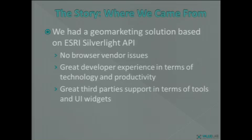Where we came from, we had a geomarketing solution based on the ESRI Silverlight API. In my professional experience I came from web development environments like C# and ASP.NET, and some years ago I chose Silverlight to develop something on the web. Silverlight was a good choice because there were no browser vendor issues; it's a plugin inside the browser. There is a great developer experience, because everything you had on the server side, like ASP.NET, you also have in Silverlight. You have great technology and productivity, and also great third-party support from UI widgets, frameworks, and so on.